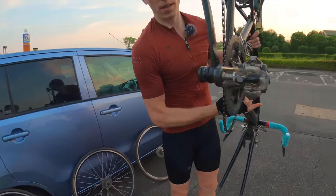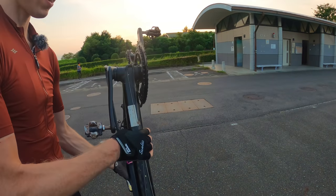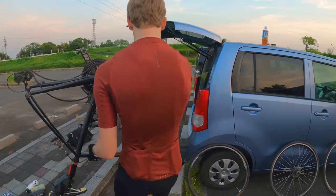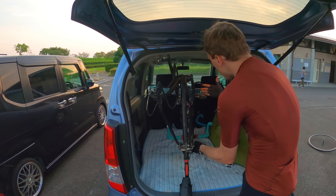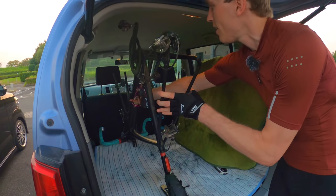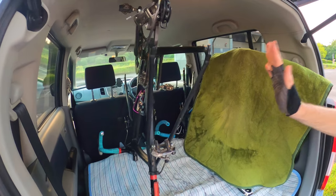Line the chain up so it doesn't fall down on the frame. There we go. Okay. And my frame is a lot larger, so this is where the problem comes in with my bike. I really don't like having to adjust the seat post or anything, so we wanted a solution that allows both of our bikes to fit in normally. And you can see with both of them like this, it fits in just barely.